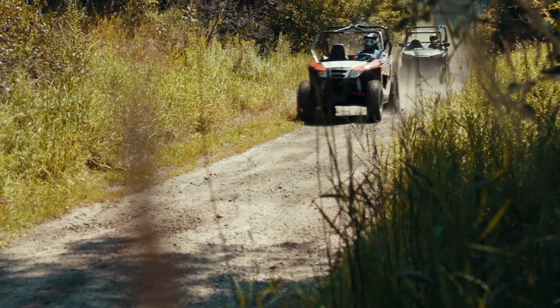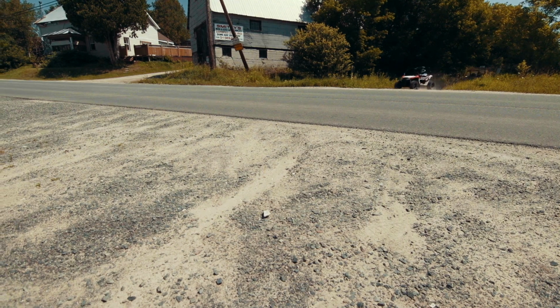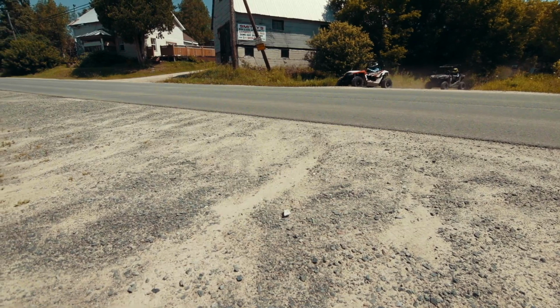Another nice thing about it is that there's tons of places to stop while you're riding. There's towns with food and gas and everything you'd need, and they're not so far apart that you're stressed about, are you gonna make it, and you have to carry stuff with you. You could go there with nothing in the back of your side-by-side and make it no problem.